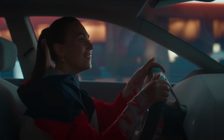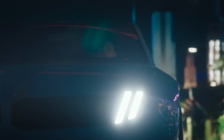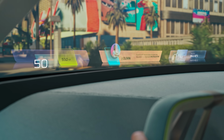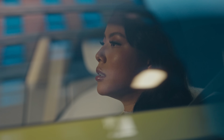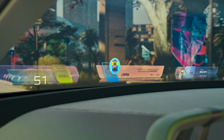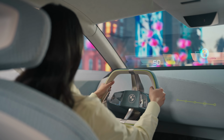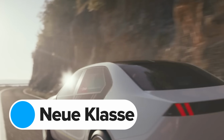Despite this, BMW has said it plans to introduce some form of full-width heads-up display technology very soon on its production cars. It'll actually feature in the next generation Neue Klasse electric cars that arrive in 2025. In a few years' time, you'll actually be able to buy a BMW where the whole windscreen turns into a massive infotainment display. But what does this Neue Klasse phrase actually mean?